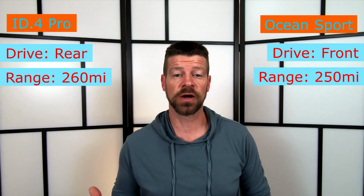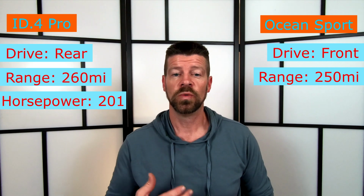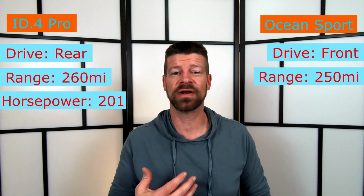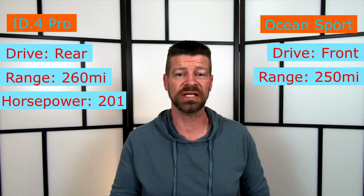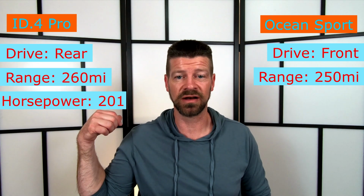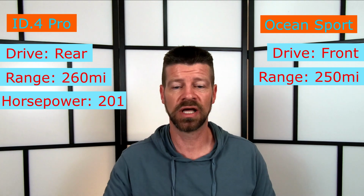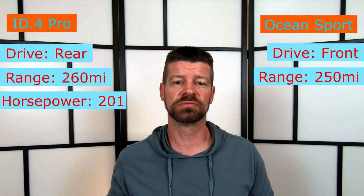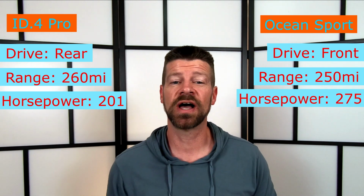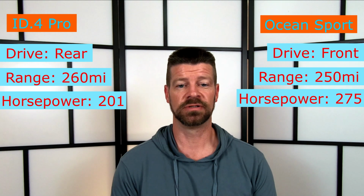So now for the horsepower numbers. The ID4 Pro comes in at 201 horsepower, which seems a little low, but we've had the car for 7 months and we haven't had any problem. We can pass people when we need to. If we feel like blowing somebody off the line at the stoplight, we can, and have a little fun. Not a problem. Now the Fisker Ocean Sport, that's really going to tie things on. 275 horsepower. That is really going to give the boost to the car.